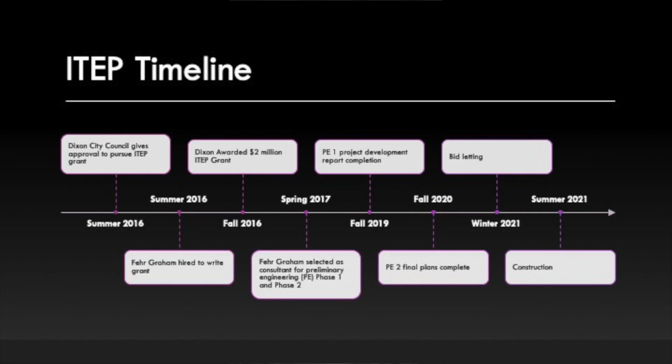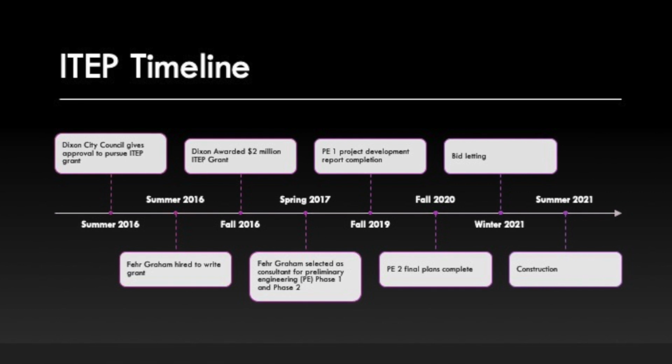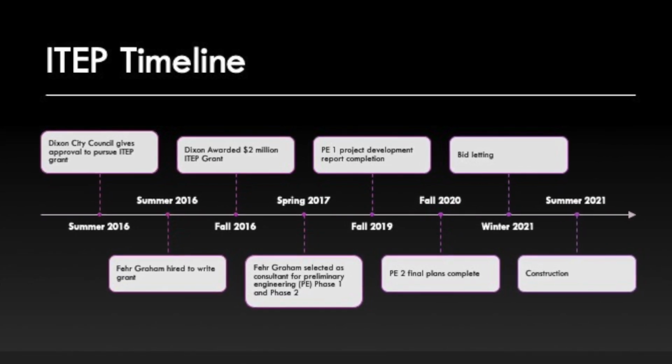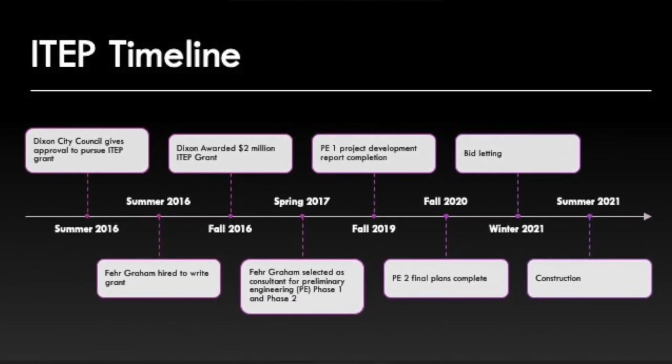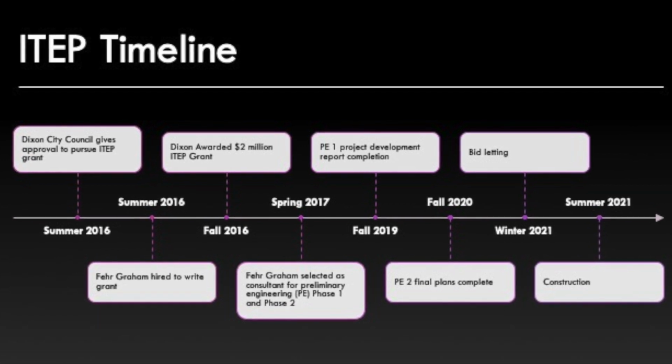In 2016, the city council, under Mayor Arellano's direction, decided unanimously to pursue the ITEP grant. That summer, they hired Fair Graham, an engineering firm, to write the grant, and in the fall of 2016, we found out that we had in fact won the grant. Since then, Fair Graham has been hired to do preliminary engineering 1 and 2, and they're moving along in that concept.